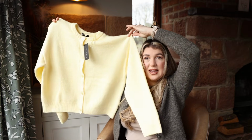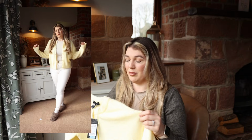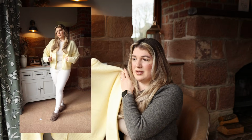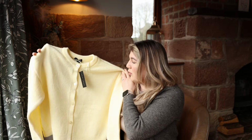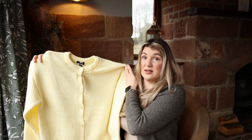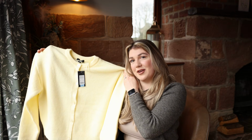It's quite a boxy shape. I've not even tried this on. I will try this on and put a video clip of me here trying it on, but yeah, I was in a bit of a hurry and I just walked past it and was like, I need that immediately. I bought a size medium. Typically I'm a 12 to 14, but this looks fairly big, so I bought a medium. So yeah, that's my new cardigan.